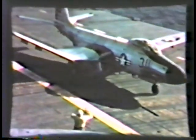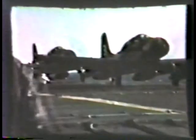You see this fellow in the yellow shirt? He's a plane director. There's another plane director, yellow shirt. They're the only people who can move aircraft around. And here's an AD preparing for a deck launch. Here the engine is wound up to its full capacity, full RPM, and then released. The brakes are released and it goes scooting down the deck, and it lifts off long before it reaches the end. That aircraft is not very heavily loaded.